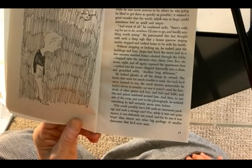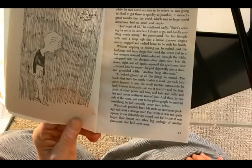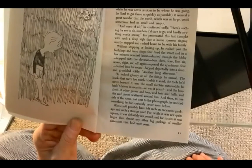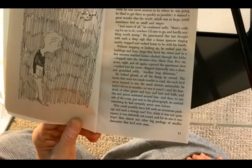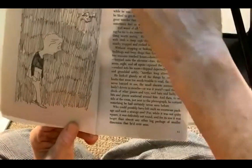long afternoon. He looked glumly at all the things he owned, the books that were too much trouble to read, the tools he'd never learned to use, the small electric automobile he hadn't driven in months, or was it years, and the hundreds of other games and toys and bats and balls and bits and pieces scattered around him. And then to one side of the room, just next to the phonograph, he noticed something he had certainly never seen before. Who could possibly have left such an enormous package, and such a strange one? For while it was not quite square, it was definitely not round. And for its size, it was larger than almost any other big package of smaller dimensions that he'd ever seen. There's a lot of crazy plays on words in this book.